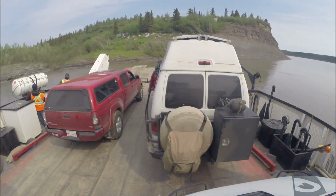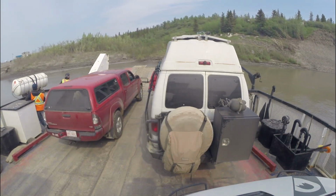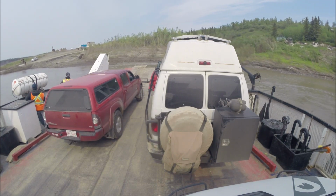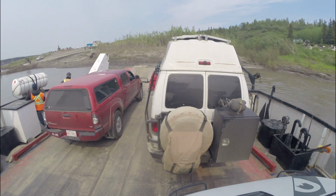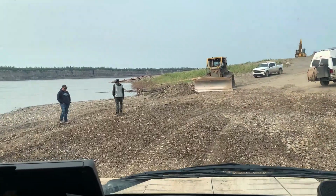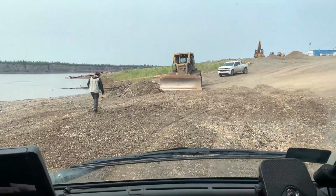On the other side, the captain has some issues as well with the landing of the ferry at the right spot. I guess the currents of the McKenzie River don't make his job very easy. Once we get off the ferry, we are really happy to see our friends Chris and Rick for a moment.